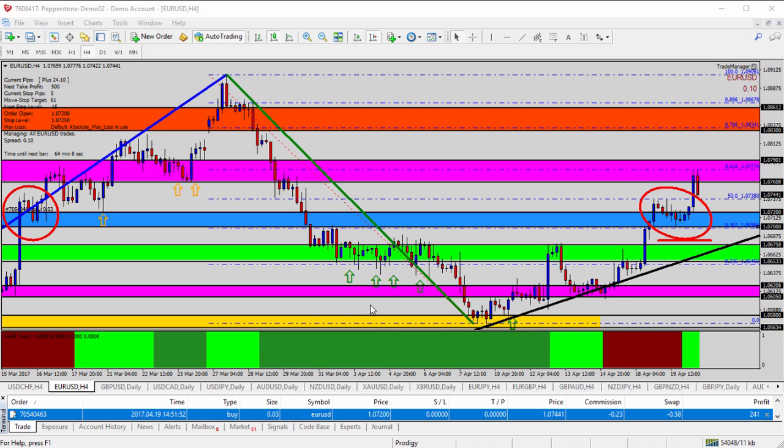I have already closed a couple of the lots that we initially started with on the trade. I have moved my stop loss to break even or better so I can't lose on the trade, but we've had a significant move as we expected from the blue zone to the pink zone.